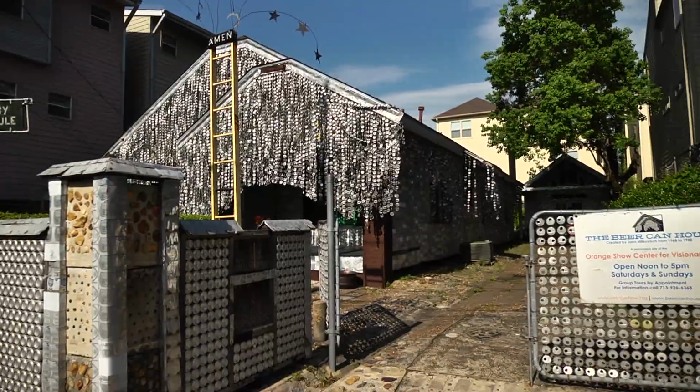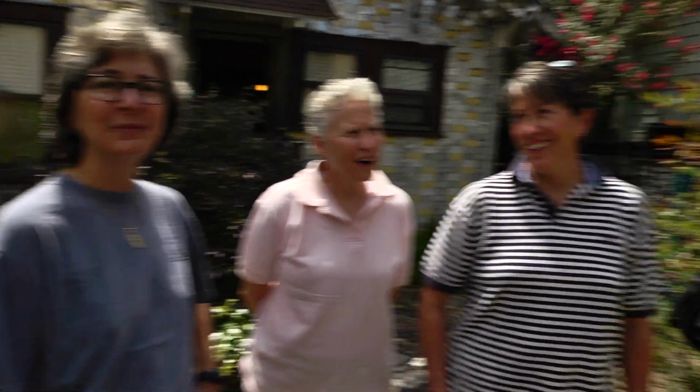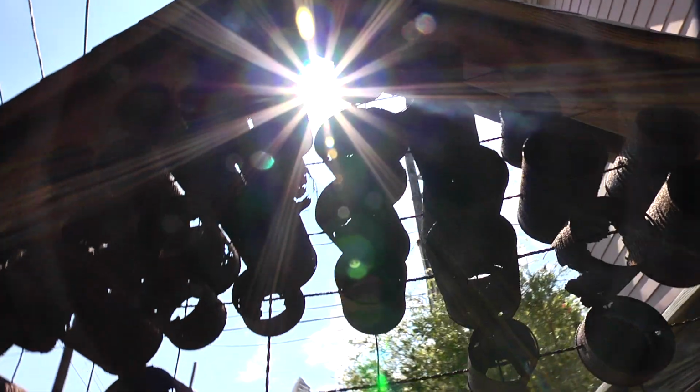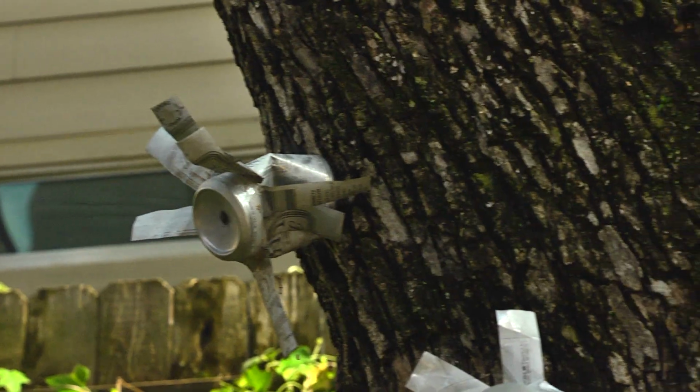How far did you guys come to see the beer can house? Atlanta? I read about this. I always wanted to see it, and it's surpassing my expectations. It's awesome. I was thinking this would be a great idea for a fraternity house. Yeah, because the minute they finish a party, they can just slap it on the wall, right? I worry about corrosion. Your liver? No, the actual metal.